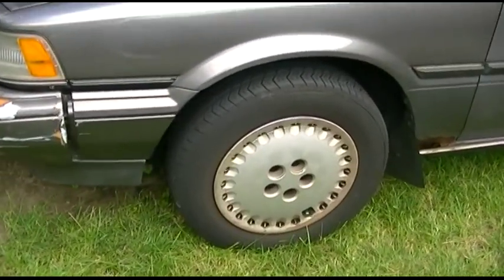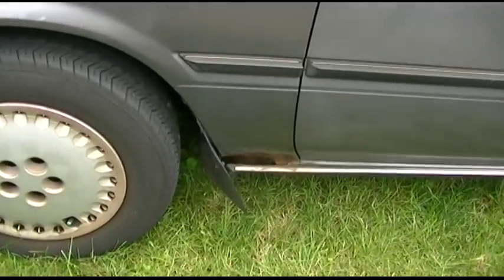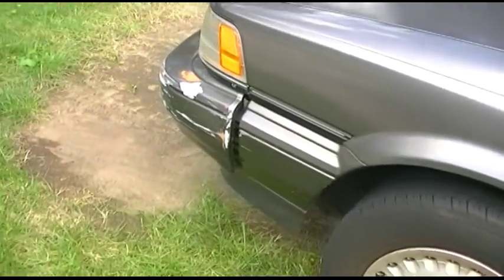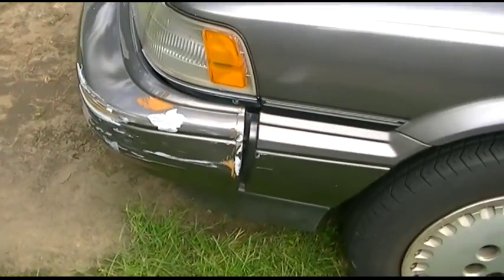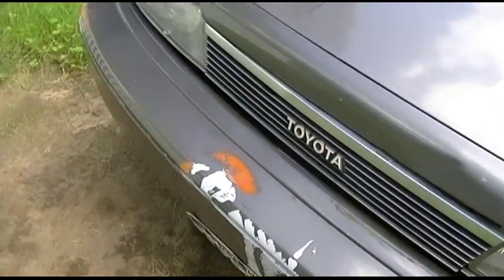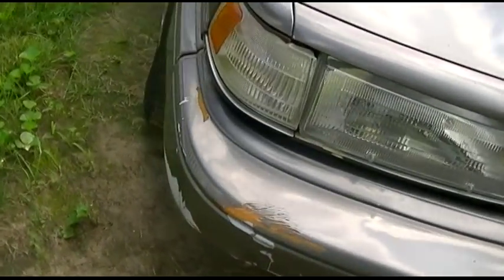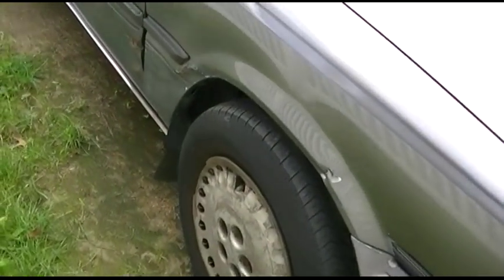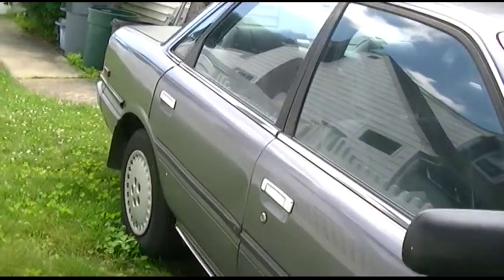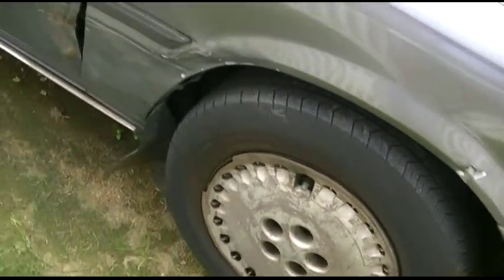This is the style of hubcap it came with. Originally it had white walls on it. It's pre-tenderized for the farm, as you can tell. The bumper, right. Yeah, the hood, more bumperness. A little more tenderization there. This car is a classic, as it is 30 years old.